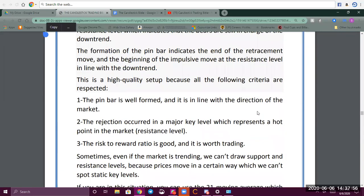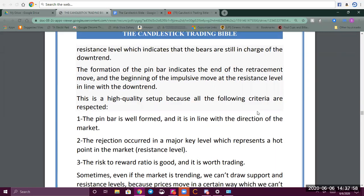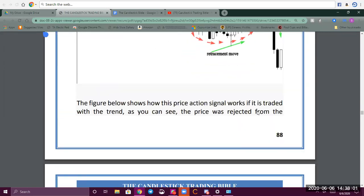The risk to reward ratio is good and is worth trading. Yes, because this is actually, no, I'm not, that's a whole different word I was going to go into.